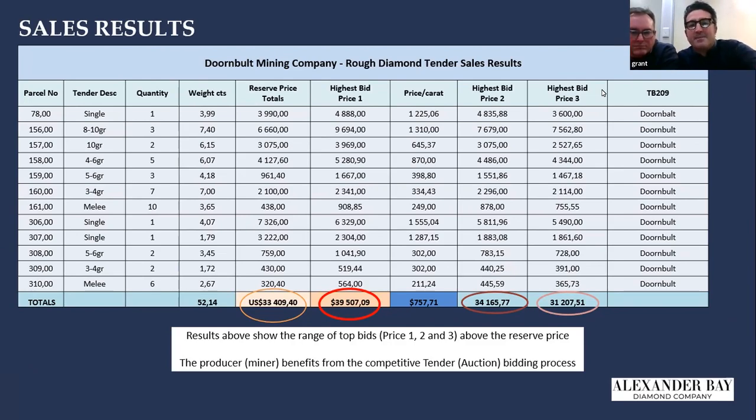The winner might have a difference between first and second because they've seen something the other guy hasn't seen. You'll also see a column which shows the price per carat. At the bottom, we give the mine their total highest bid, as well as their average per carat.